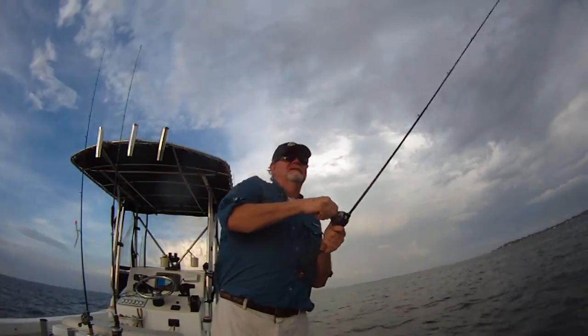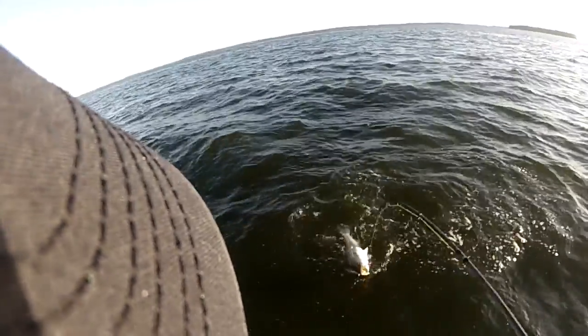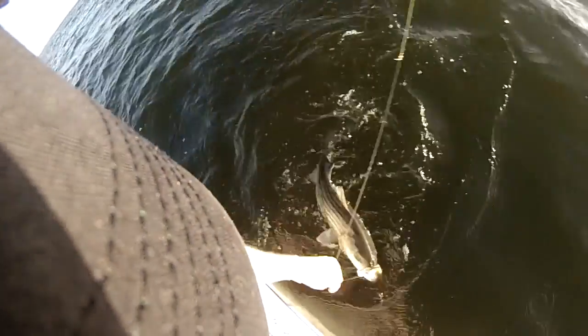See, I've got these fish all to myself. There's not another boat around. A lot of guys just passing right by these fish, nice fish on the ledge here.